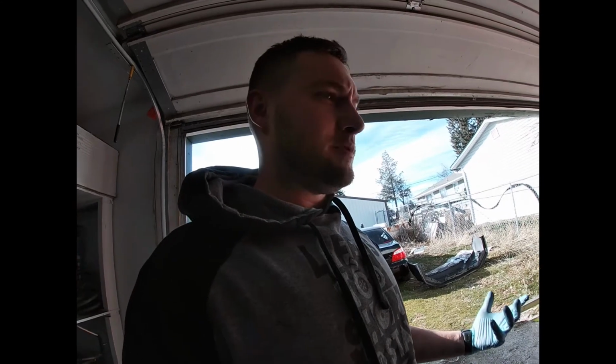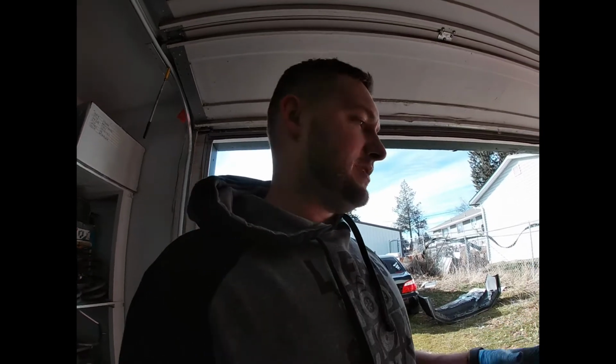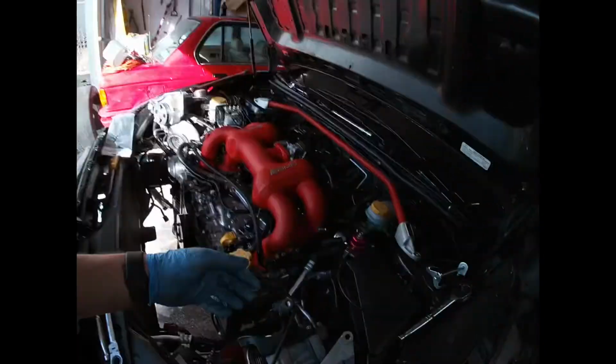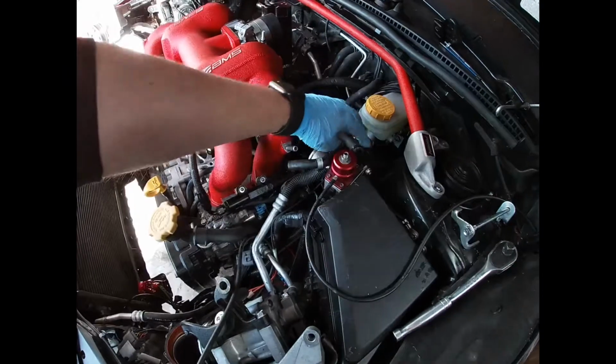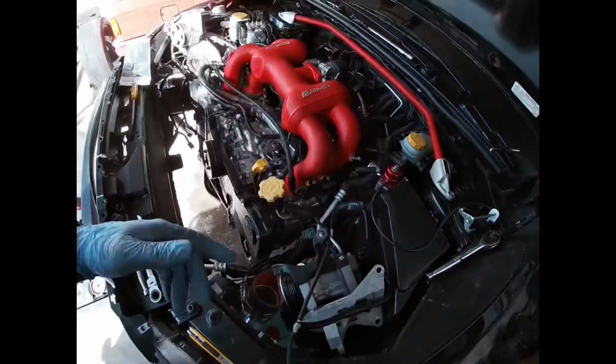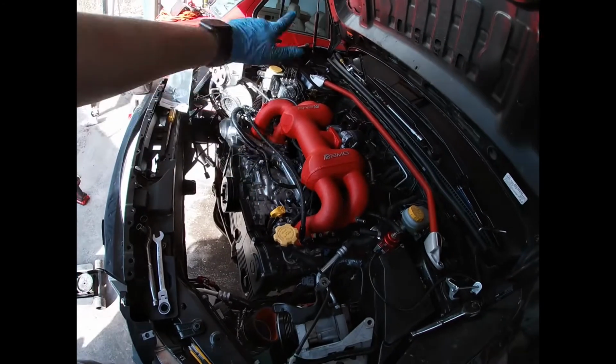So yeah, I'm going to set up the camera, probably try and set it in a different spot now so that you can see a little bit better. But I'm going to get in here, try and get the AMS manifold back on, start routing all of our hoses, you know, vacuum hoses here. This one will run down there. Afterward, I'm going to get the injectors hooked up. I have the fuel lines connected again.